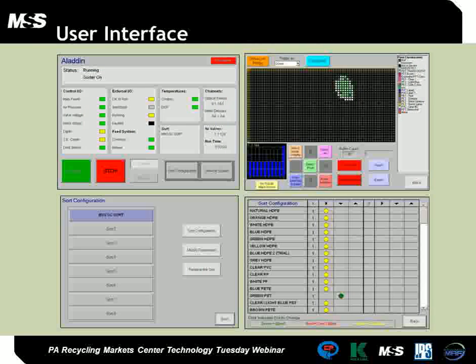Our optical sorters are touchscreen driven. They use a very intuitive user interface. In the upper left, you can see the screenshot of the main screen that shows the current status of the optical sorter, the input-output controls, external controls, etc. Some temperature monitoring inside. It shows what is being sorted at this particular point, etc.